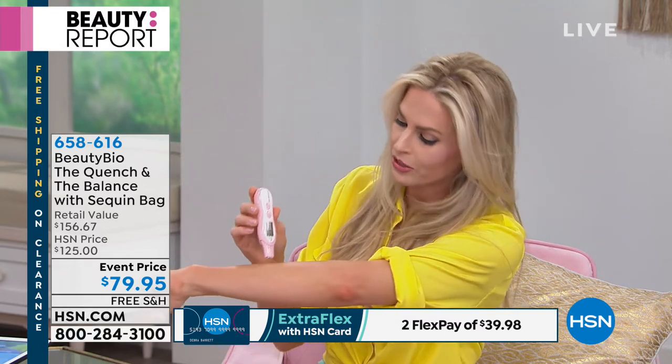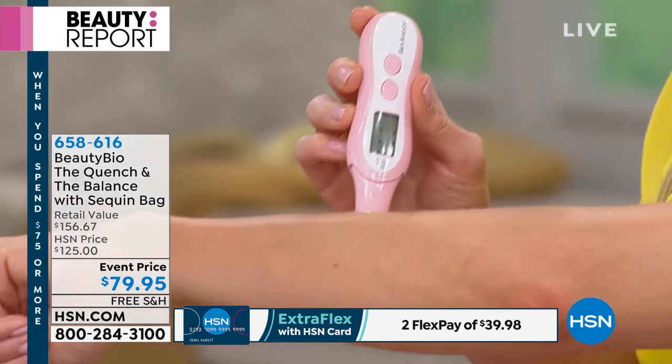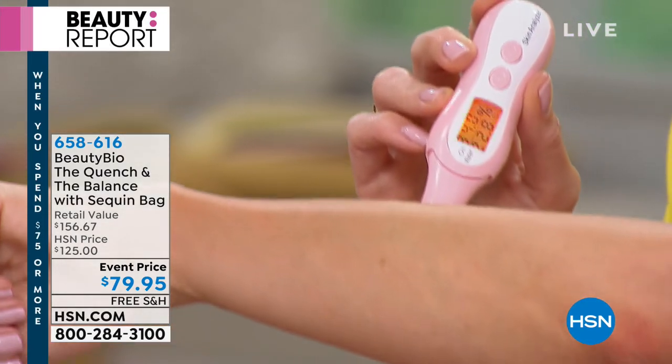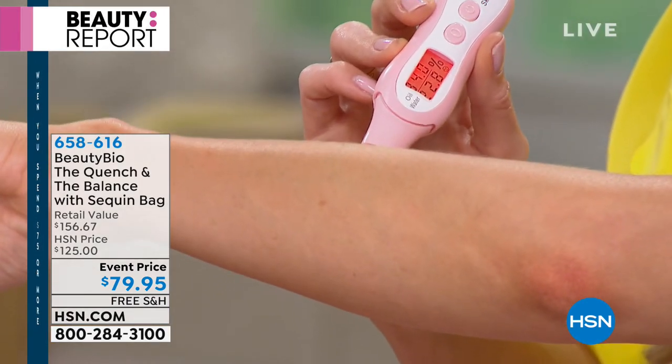So we're gonna measure the hydration in my skin. I'll just grab a part of my arm. And if it's red, it's bad. Okay, so it's bad. I'm only at 22% of water and 34% of oil, right? So that's bad, red is bad. So there you go, thank you.